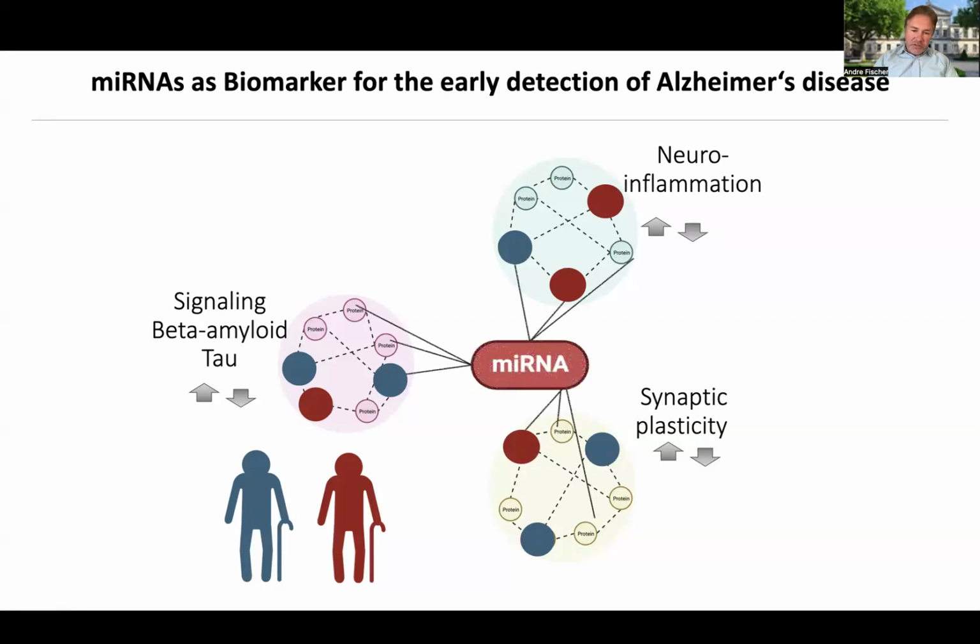So the solution to this, or in addition to these other measurements, we think that microRNAs might be an interesting option because, as I mentioned, one microRNA can regulate many mRNAs at the same time and many proteins. They often regulate entire pathways. So by measuring one microRNA, you might learn a lot about a specific pathway linked to these features of AD that are used in this example. And at the same time, you also amplify the system because you measure the response of many different proteins.